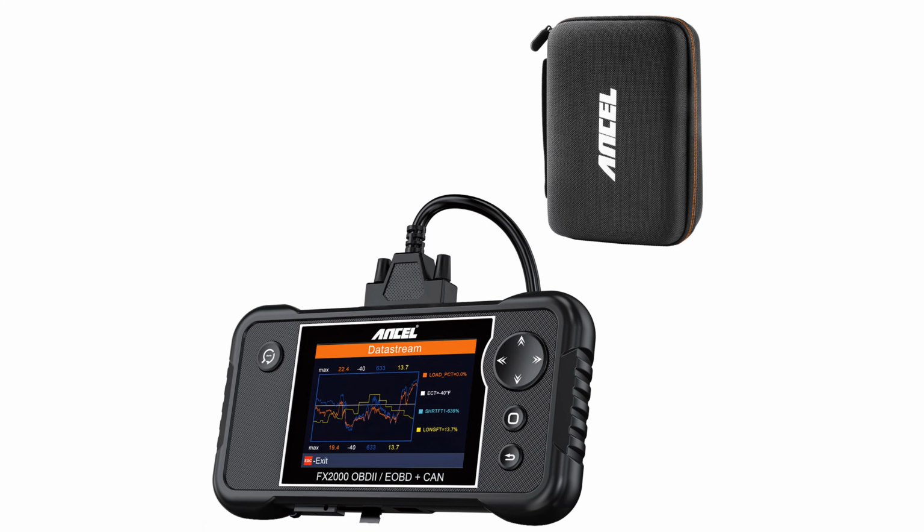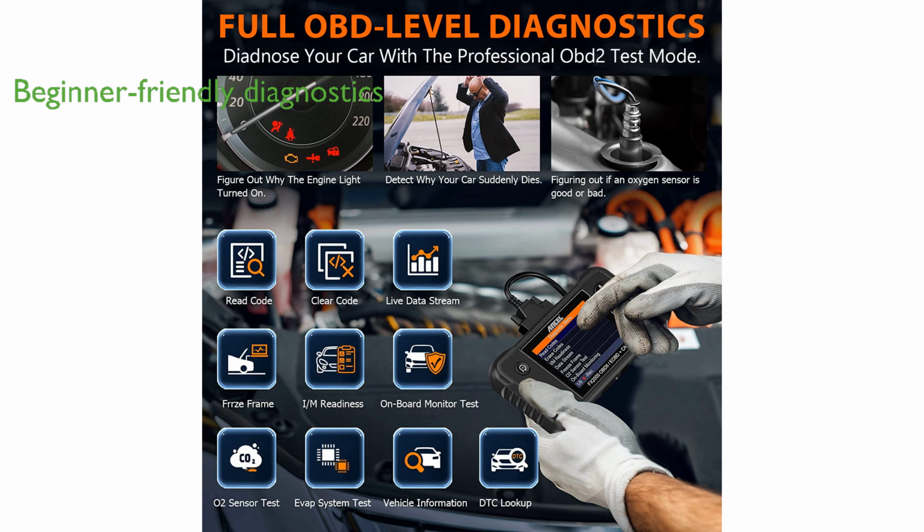The ANCEL FX2000 Diagnostic Toolkit is a versatile and user-friendly device that supports more than 60 car brands, making it suitable for a broad range of vehicles from America, Asia, and Europe. Its ability to perform manufacturer-level diagnostics allows users to read and clear fault codes for the engine, ABS, and transmission systems, empowering even beginners to tackle potential issues before seeking professional help.